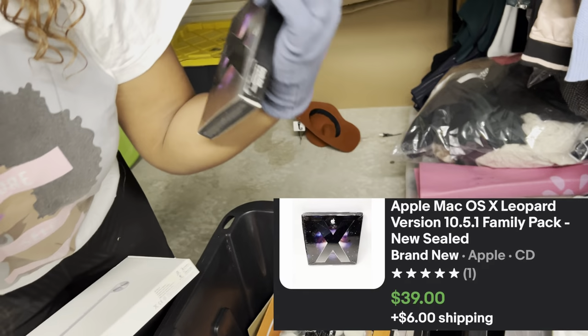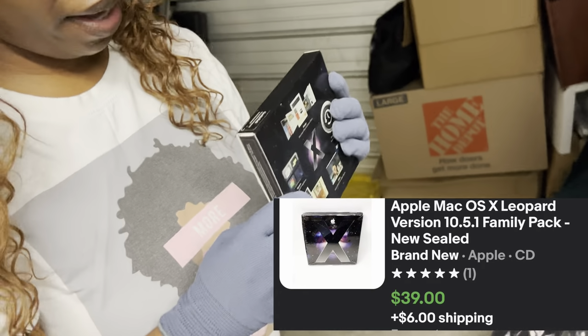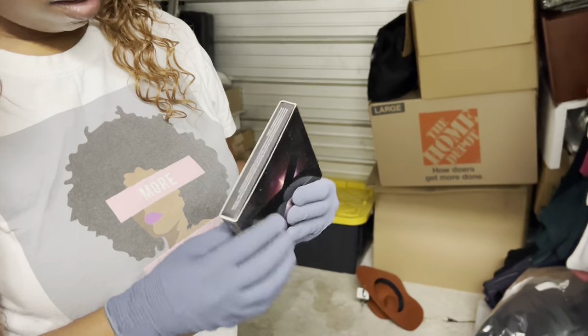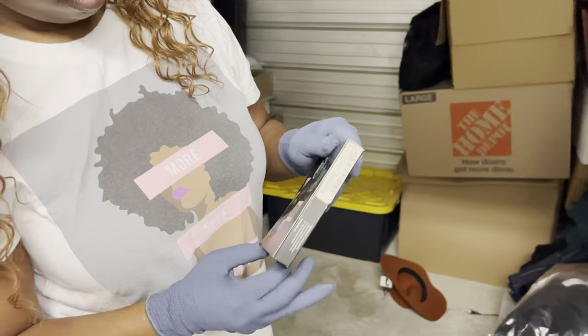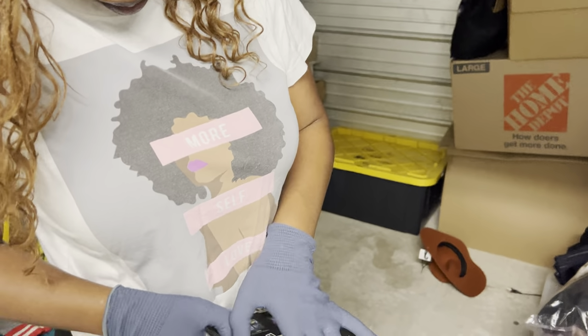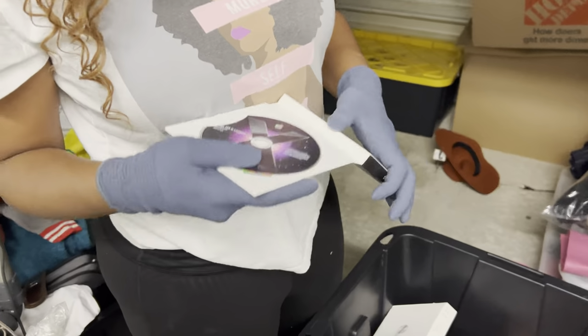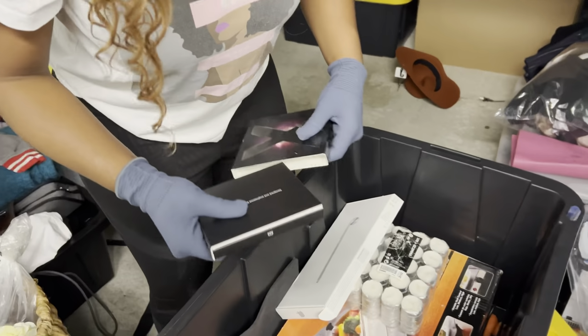Just some tea light candles. Is that X-Men? It's an Apple something. Family pack holds for up to 5 computers in 1 household. I'm not sure what that is. It's got to be something expensive. I can tell you that, because it's Apple. Some type of disc. Okay, well, you have to look it up.